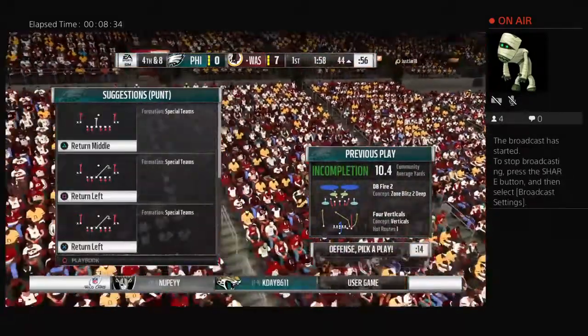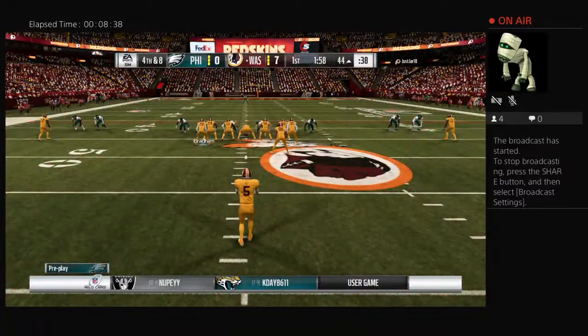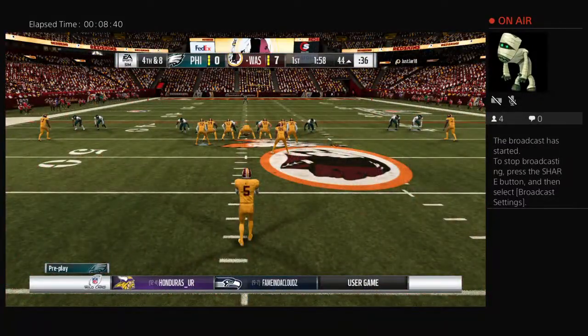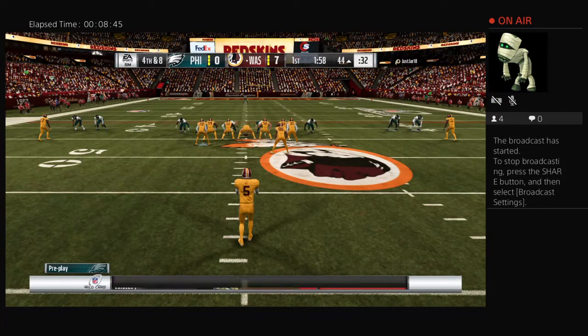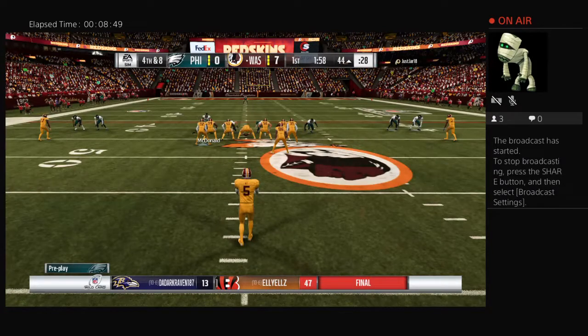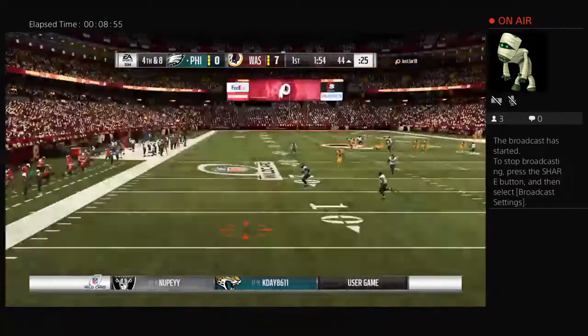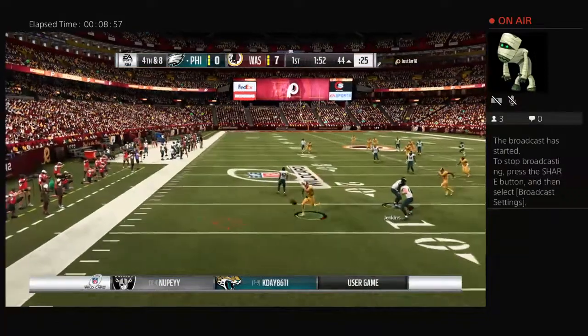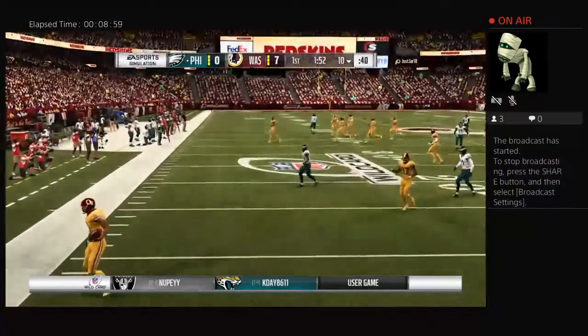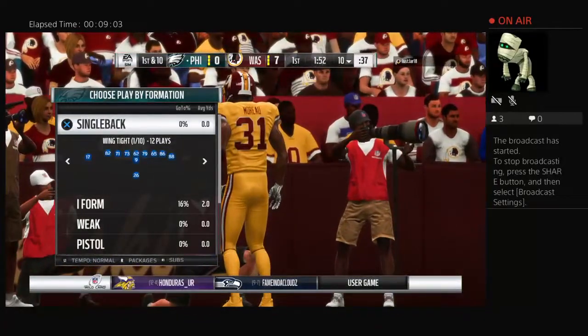And incomplete. The contact made the ball roam free and brings up 4th down. So on 4th down, the Redskins will call on Tress Way to punt it away. Back deep is Darren Sproles. And this ball's going to be down now right at the 10-yard line. Good spot. And out now.